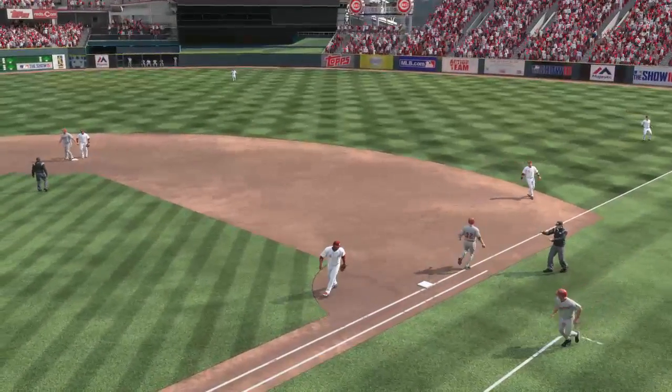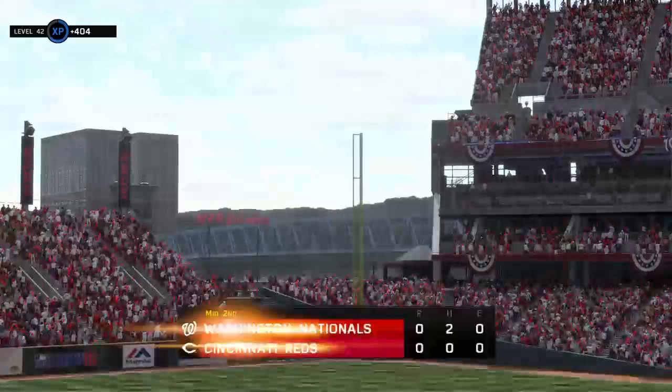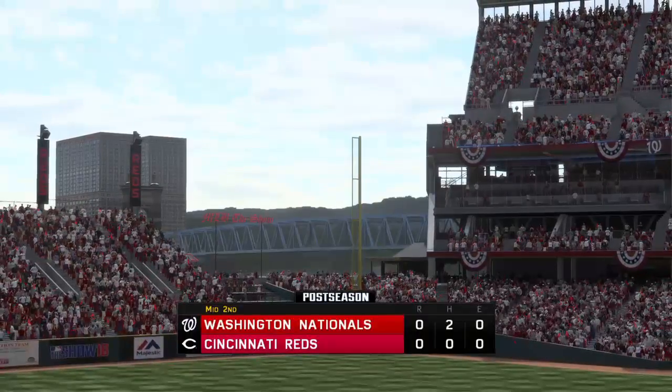And the throw is in time. It's a strikeout, and the play at first goes 2-3 for good measure as the inning is over. 1 left for Washington. We'll go to the bottom of the second. No score.